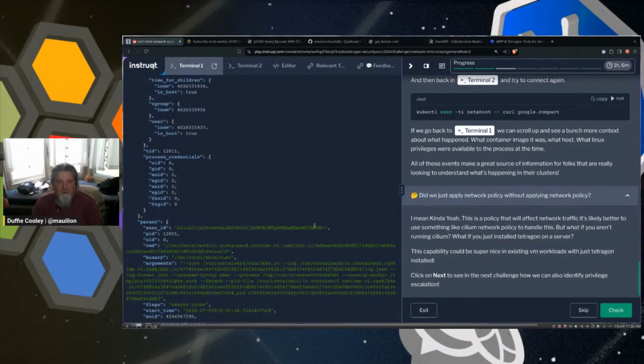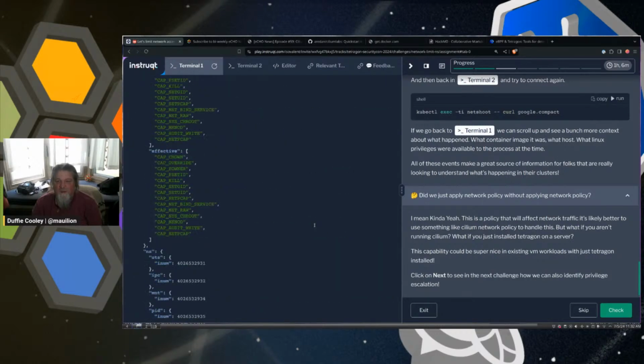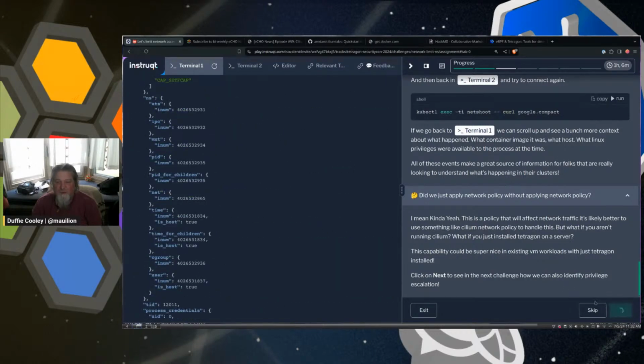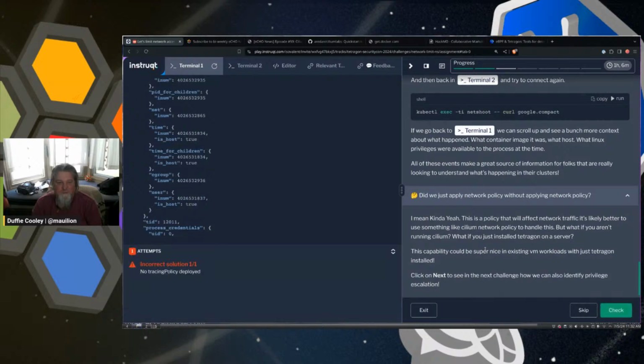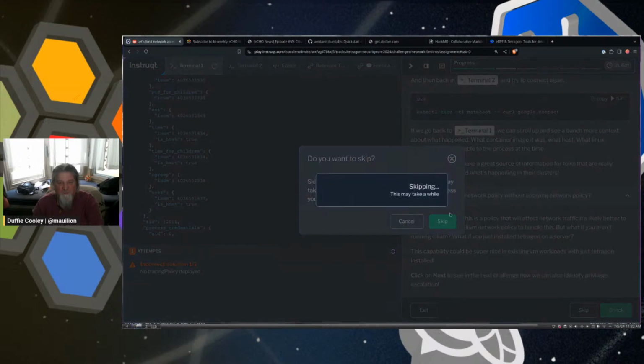So we have described how the namespace effect works. We've described this whole example. Let's go ahead and do our check. Oh, no tracing policy deployed. I thought I fixed that bug. Well, let me know if you see that. You don't think you should, but if you do, then we'll fix it.